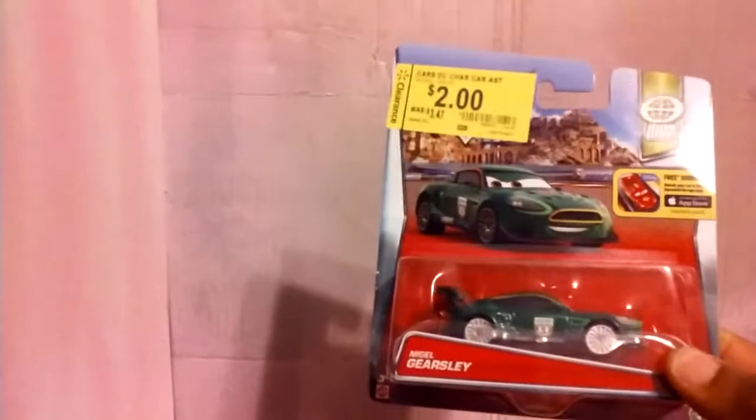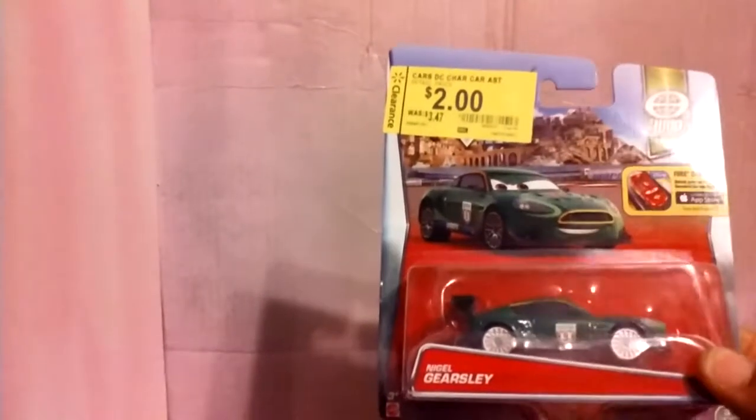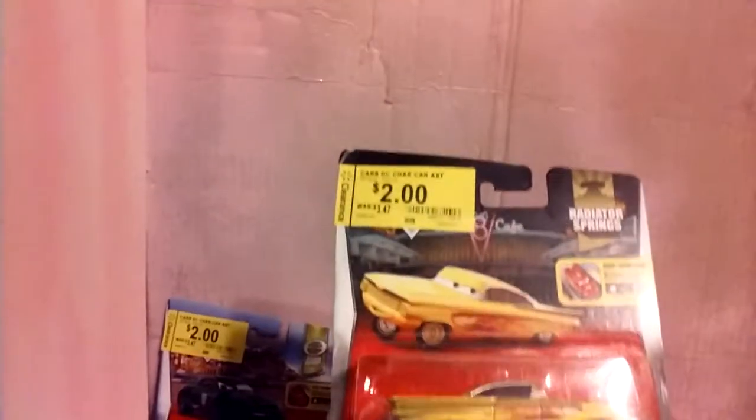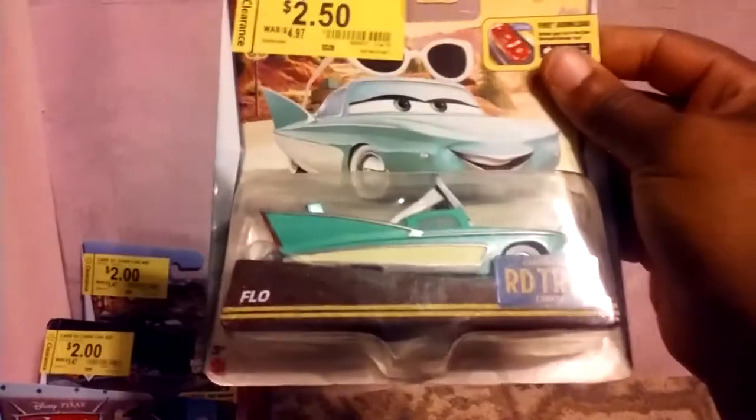And the first thing I picked up was this Nigel Gearsley. It's Cars, from Cars, and it was $2. I don't know if they're updating their Cars section, but most of the Cars brand cars were over here in the clearance area. Yellow Ramon, again $2. Mrs. the King, Ghostlight Ramon, and Flo.